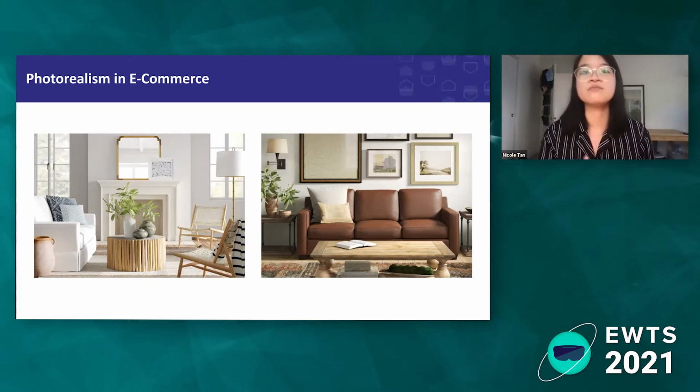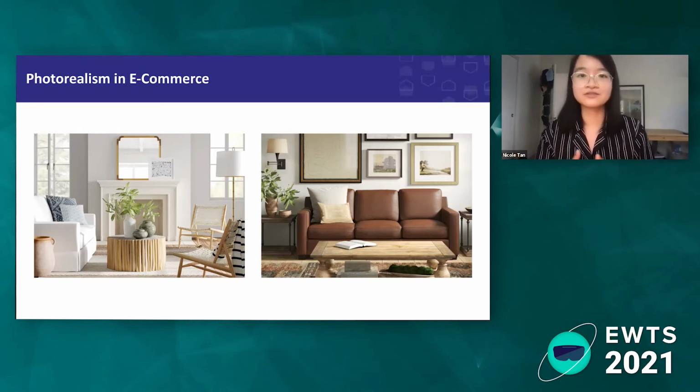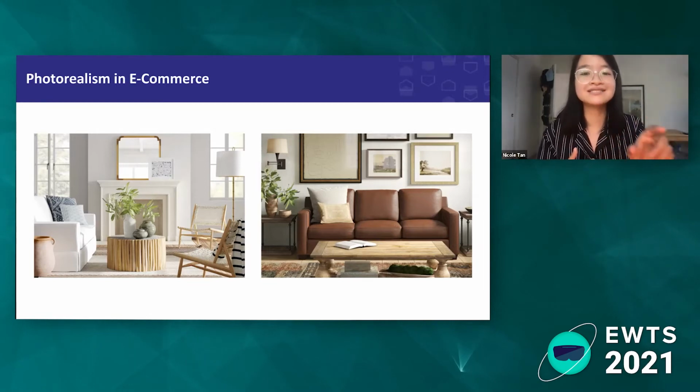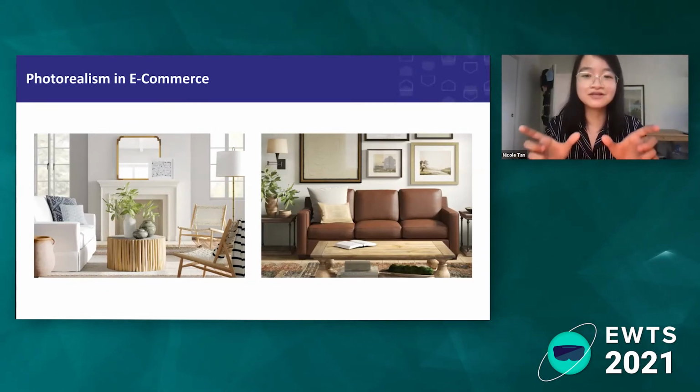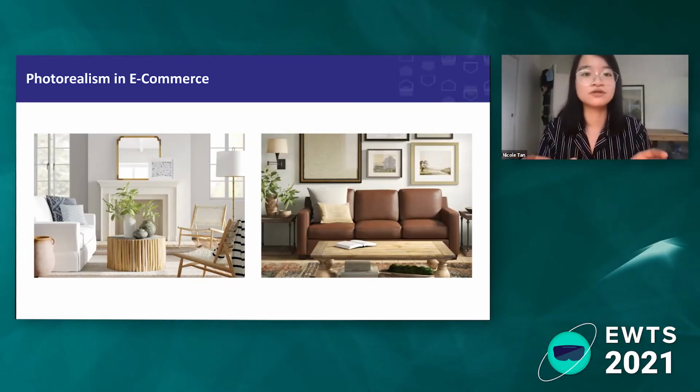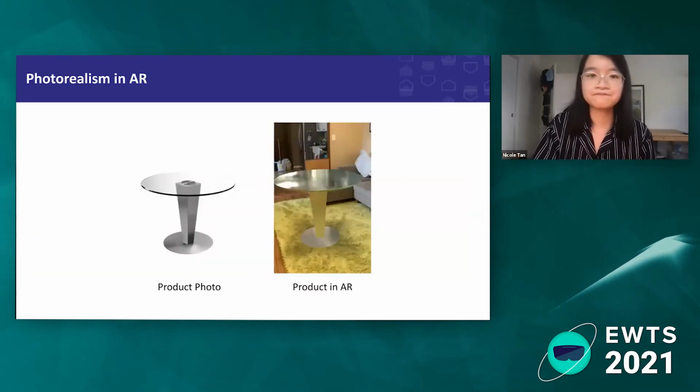have switched to using 3D modeling because it's more convenient and flexible. For instance, you can quickly add seasonal specific decor to both of these scenes without having to restage them physically. These two Wayfair lifestyle images are examples of just how photorealistic 3D rendering can look.